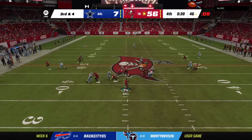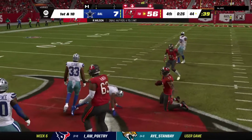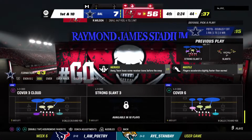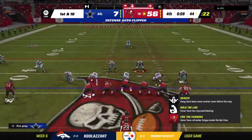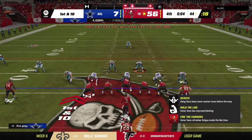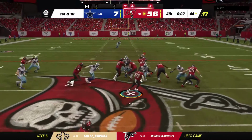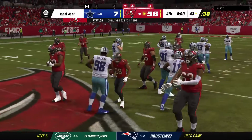From the gun, it's Wilson. To Evans on the slant. And he is going to have a Bucs first down as they're able to get the 3rd down conversion. He's been the go-to guy. They needed a big play there on 3rd down. Went his way, it worked out. It doesn't matter whether they scouted it or that they think he's going to get the ball. He has a knack for finding his way open and completing the connection.